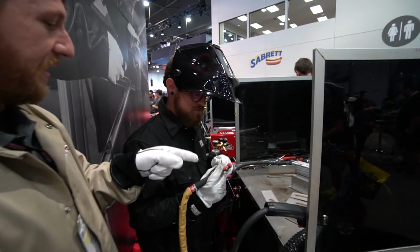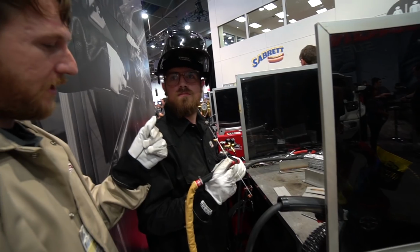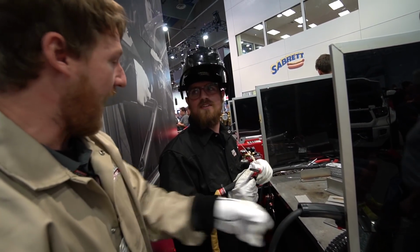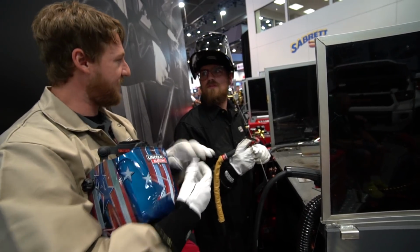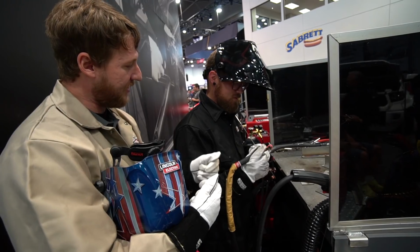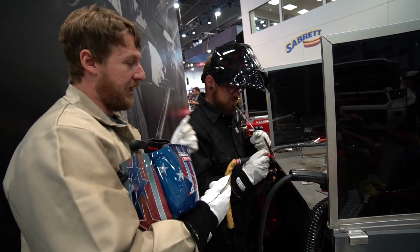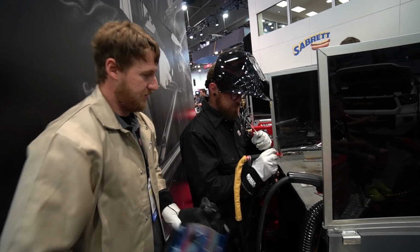The only thing I noticed, that you probably noticed too, is when you didn't pull your rod back enough, it started to ball up on the end. And then eventually that just blobs on. You can have a perfect weld and it does that one time, and you're like, oh, that one spot. So you've got to pull back just a little bit. You don't have to pull back an inch, just enough that it doesn't overheat and melt.